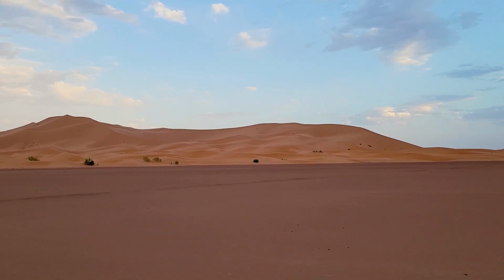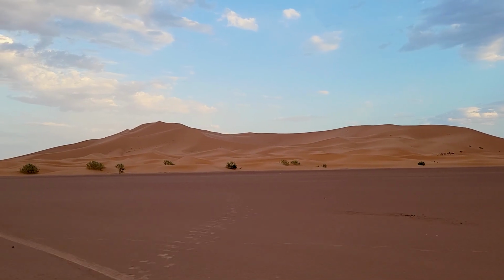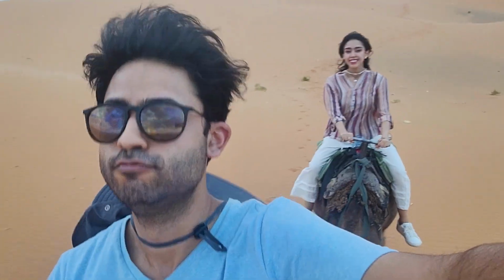For me, the Sahara Desert was always something that I've just read about in history and geography books. I never thought I would go to this desert before in my life. And here I am. I never once imagined that I'd be able to go to the desert and actually ride camels. What? As part of our tour, we got to ride camels throughout the desert.